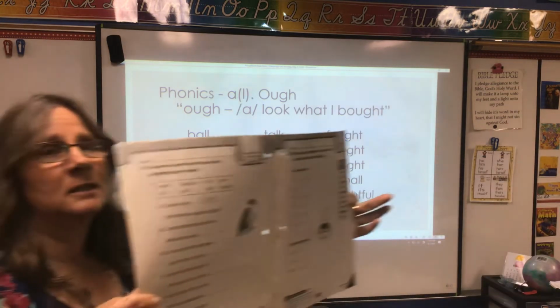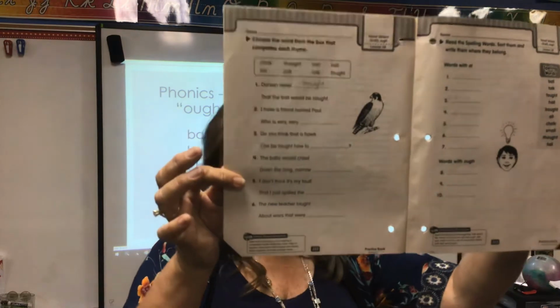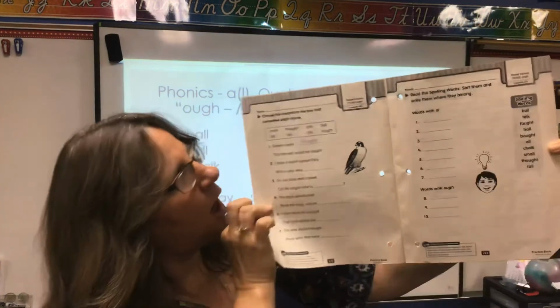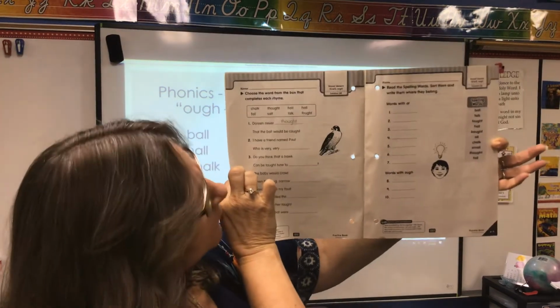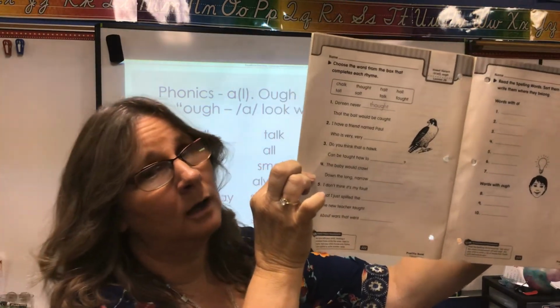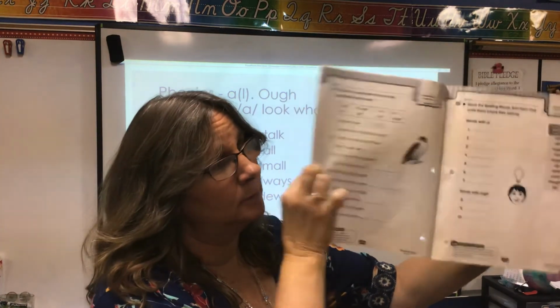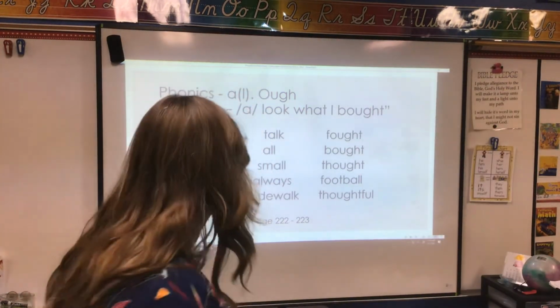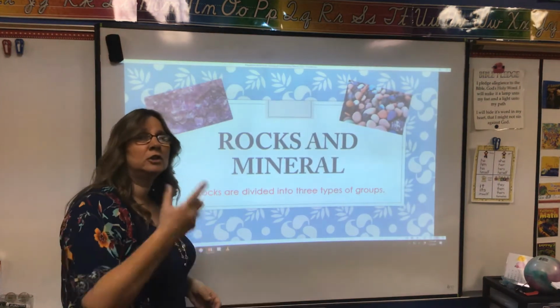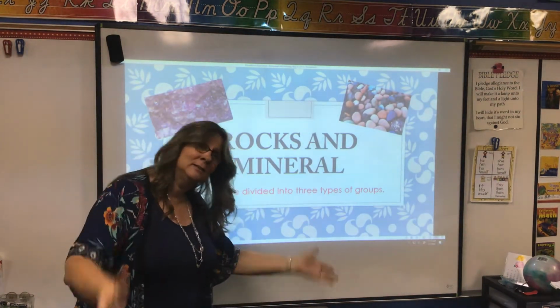All right. These are the 2 pages that you will be doing. So one has like it's a hawk or some kind of a bird, and then the guy with the light bulb, like, he has a thought above him. Right. That makes sense. All right, so you're doing those pages. Shut the video off. As soon as you're done, you can turn it back on, and I'll be here again.